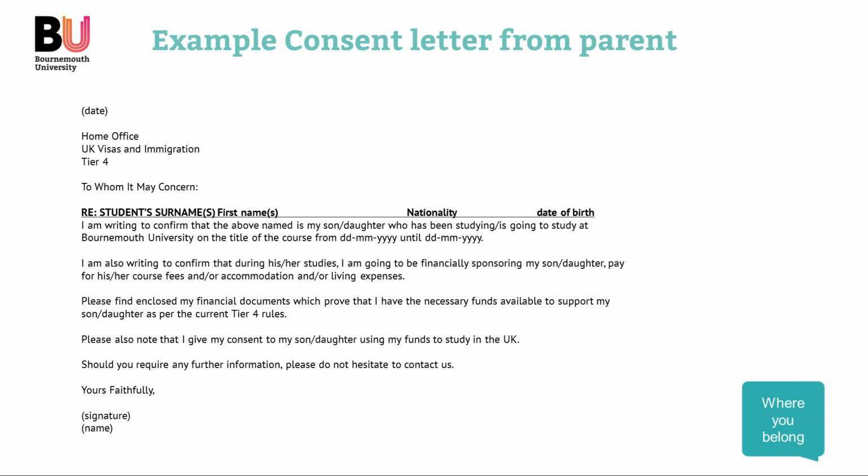Lots of students ask, what does the consent letter need to look like? So we've put together this very brief template letter that students can use, that they can complete and then send to their parents to sign. So this meets all of the requirements of the parental consent letter. So please feel free to share this with your students if you think it will help them.